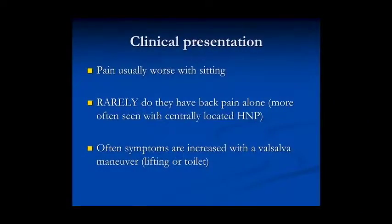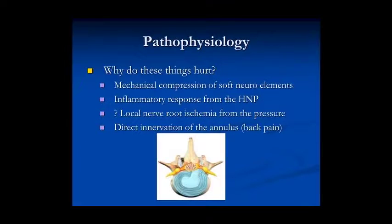Like I said earlier, however, if they have one of these centrally located ones, where it popped out in the center, it's popped out in the middle, but you know what? There's just enough room for the nerves to get by. So the nerves that go down into the legs and sciatic aren't bothered. They're fine, but their back hurts. Those patients are more challenging to treat and get them to feel better, but we can talk about that later.